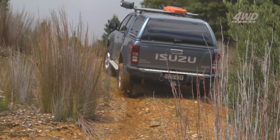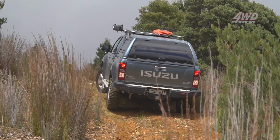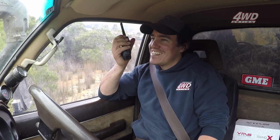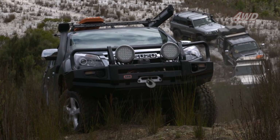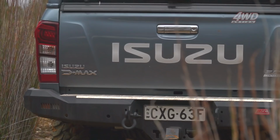Look at it go. Oh, that looks slippery. Oh, got the wheel spinning. That's remarkably slippery. I gotta say, I was absolutely blown away by just how slippery this clay is. Get into it! Defies logic. I think I'm going to have to take a slightly different approach and maybe even a slightly different line here. I'm going to have knocked all the slippery bits off of you blokes. You're just going to walk up this.